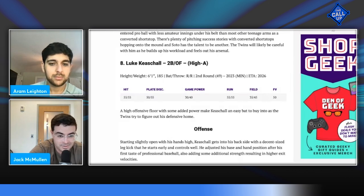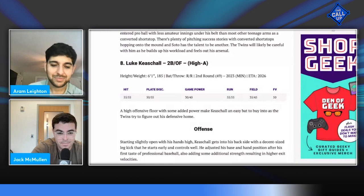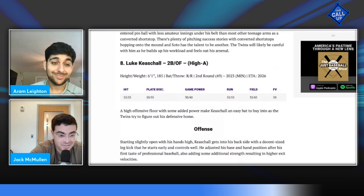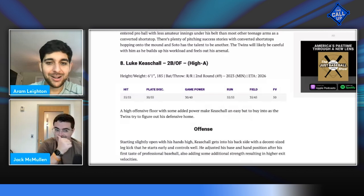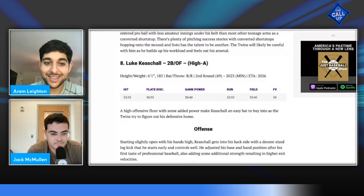And Keaschall in 39 games with Cedar Rapids right now, slashing .319/.442/.515. That's a .956 OPS, 5 homers, 13 for 14 in the stolen base department, 25 walks, 25 punch outs in 39 games. I mean, this is totally Steer right now. Yeah. And it's funny, I didn't even think about it, honestly, until I started just introing him right now. I'm like, wait a second. This reminds me of Spencer Steer, because I loved Steer when he was with the Twins too, for a lot of the same reasons.